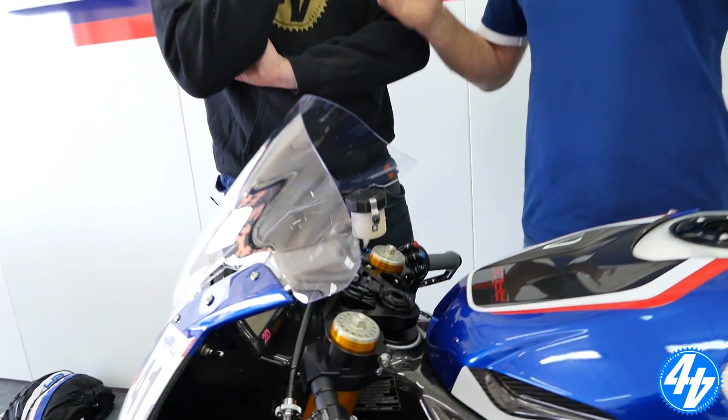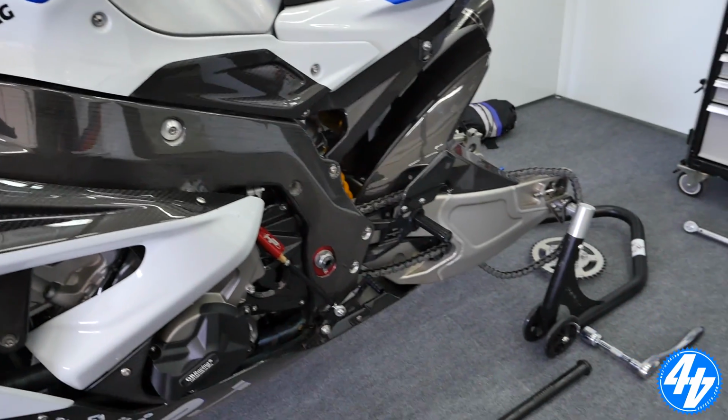And with all those ratios, the shortest gear ratio of the sprocket gives a top speed of 295. And the longest one is 338. Wow, so you can really go long. That's plus 200 miles an hour, isn't it?